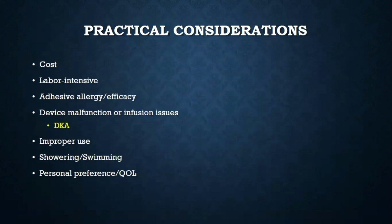And some patients have very bad side effects in terms of the adhesive that's used to secure the infusion sites for the pump. We know that the devices can malfunction and that sometimes the infusion sites can become blocked. And again, that was the concern, that there may be higher risk for DKA. But also, not every patient knows how to use an insulin pump properly, and that's continued education, but if we feel that there's improper use, that needs to be addressed.